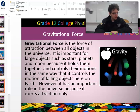All right, so gravitational force. That's the attraction between all objects in the universe. We can think of, say, the moon going around the Earth, causing the tides. These are all gravitational forces.